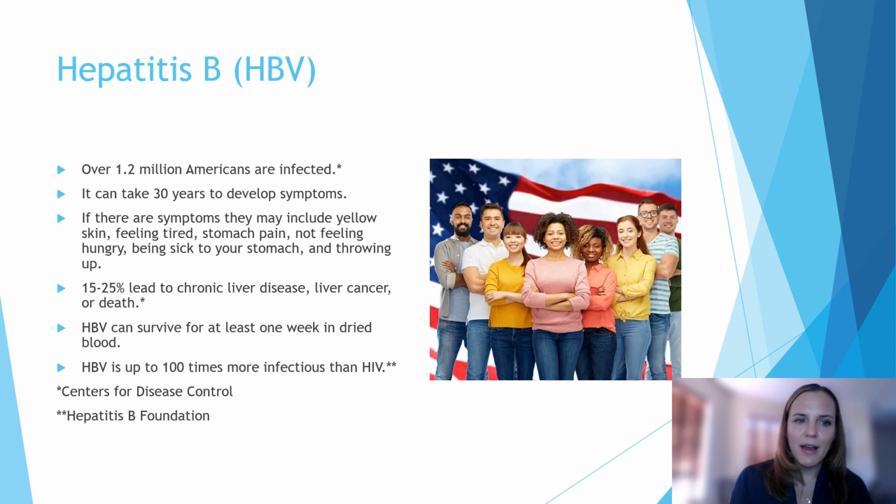Hepatitis B can survive for at least 1 week in dried blood. And hepatitis B is up to 100 times more infectious than HIV. So if you get exposed, you have a higher likelihood of actually getting it from the blood.